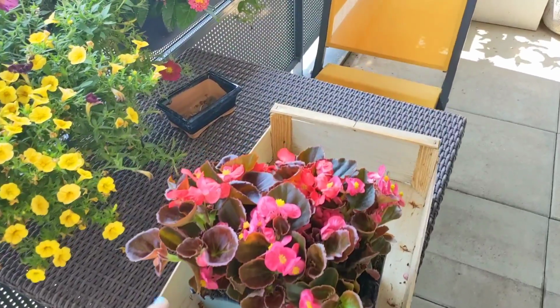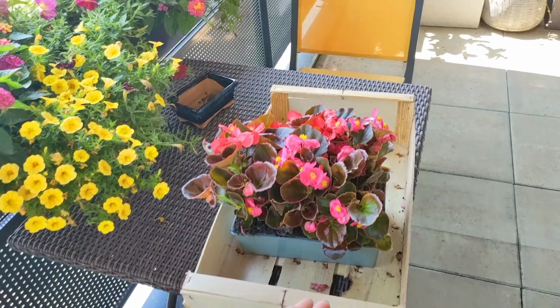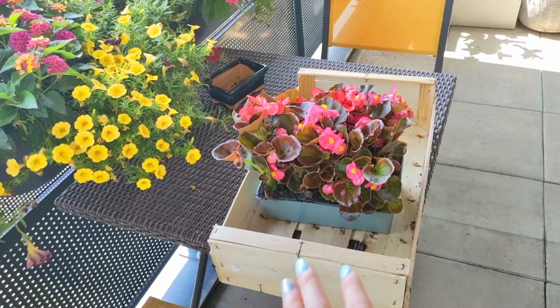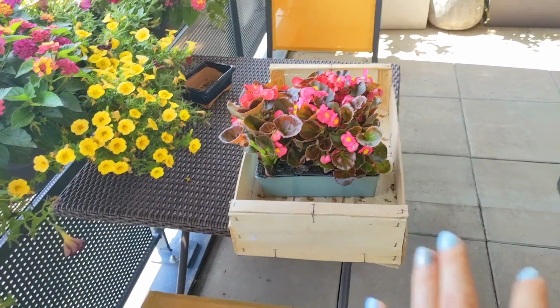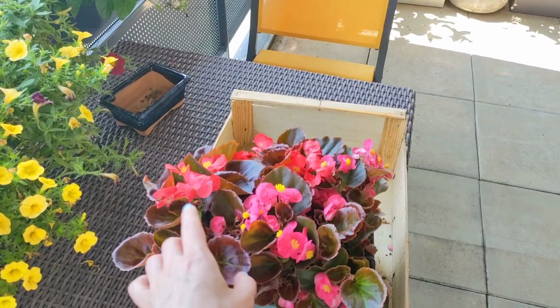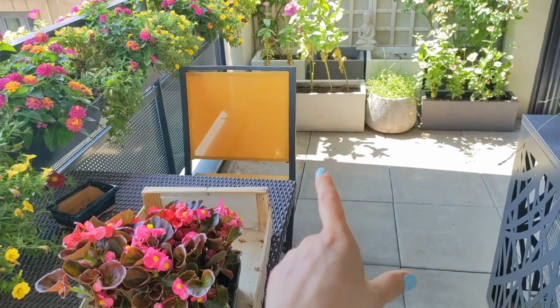Okay, so we went to the garden center and we picked some beautiful Begonia semperflorens. These are amazing. They resist really well to all kinds of conditions. I've seen them so many times planted in public spaces, like roundabouts in the city center, and they always bloom amazingly and are very resistant. So we bought a mix of red and pink ones, and I'm going to be planting them in this container.